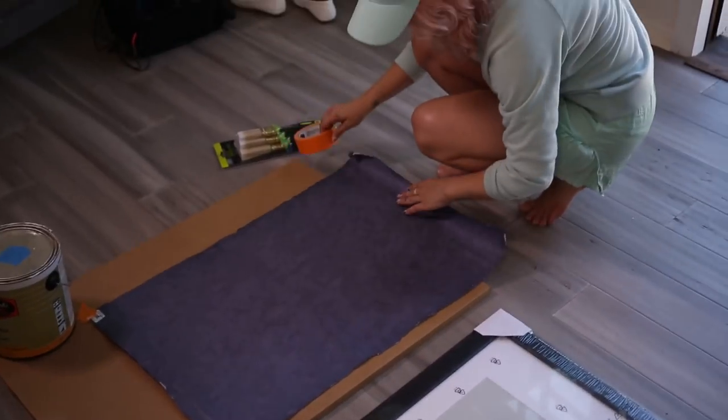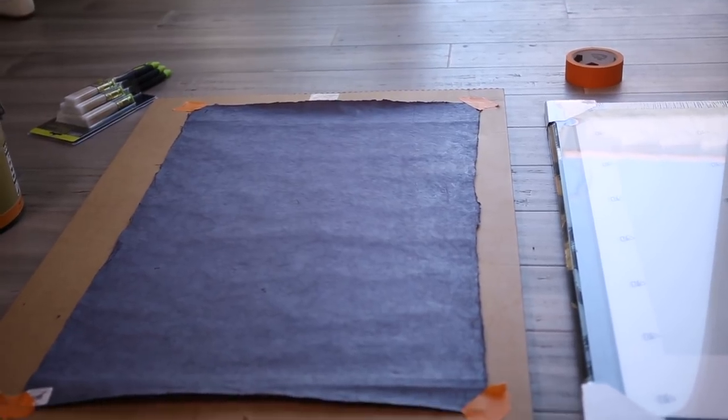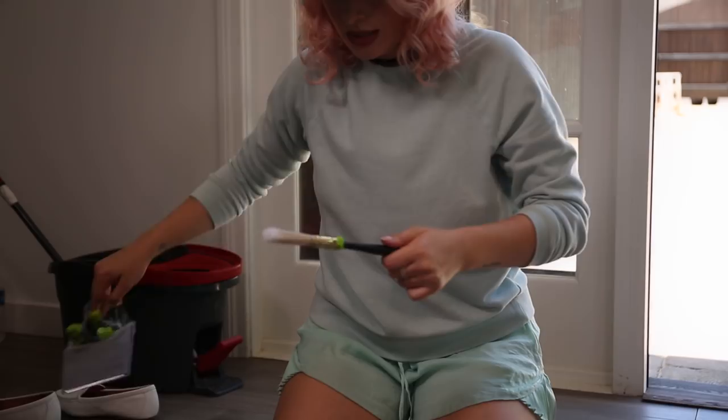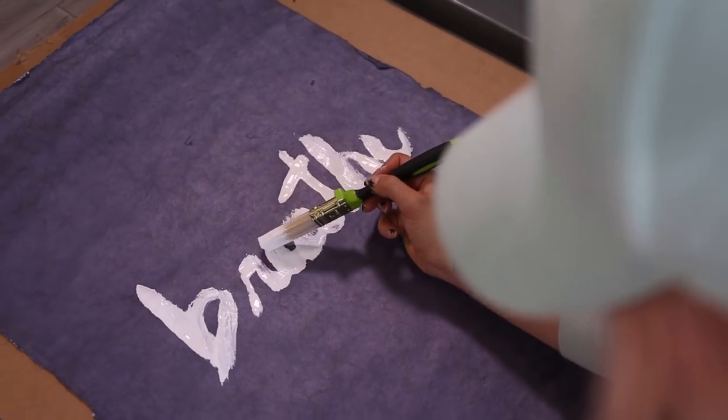Just something that has a little text reminder of what the space is supposed to represent for us, which really is relaxation and health. I'm taking this beautiful handmade piece of paper. It is just a deep blue. It has texture on it. And then I'm taking the wall paint that we used, just a pure white wall paint and a brush. I'm just doing a cursive breathe, lowercase cursive.